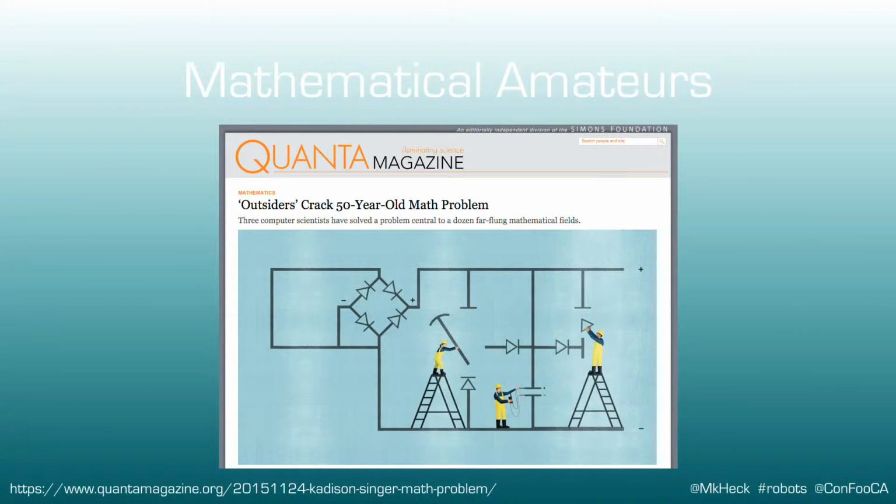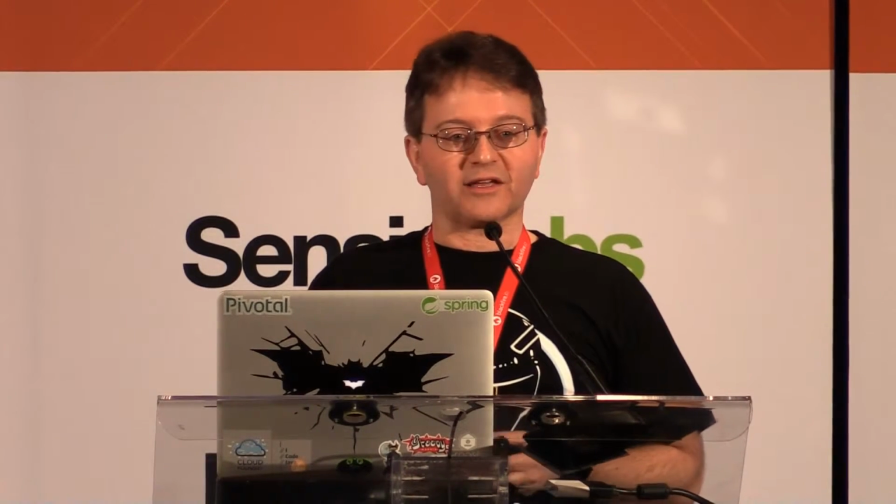So let's look at some other amateurs in other fields. Has anyone ever heard of the Kadison-Singer problem? This is a huge mathematical problem, formerly intractable, for over 50 years it was unsolvable by some of the best minds in mathematics throughout the world. And at some point, a few years ago, a CS professor was talking with his colleague in the mathematics department, telling him about his network sparsification studies. And his colleague thought, this sounds like it has some interesting parallels.